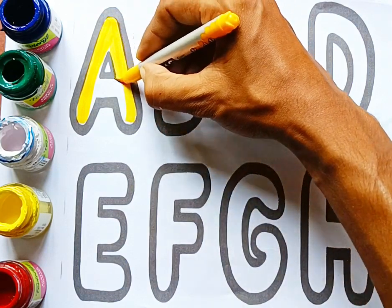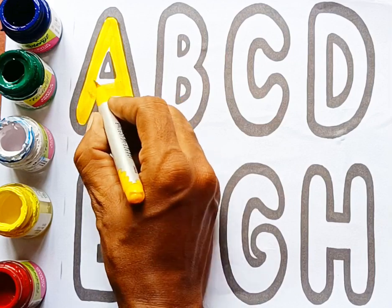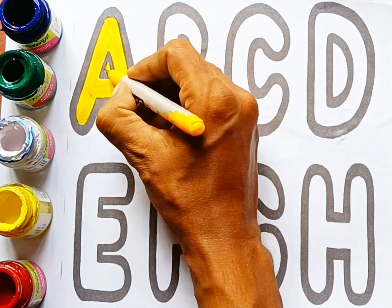Yellow color. A. A for apple, A for ant, A for alligator.